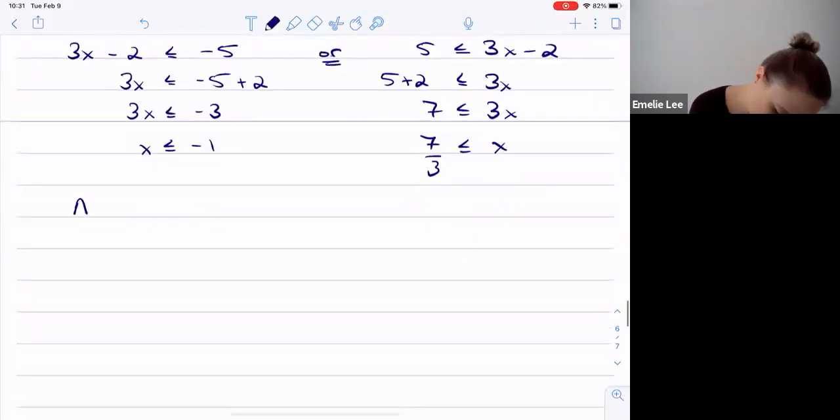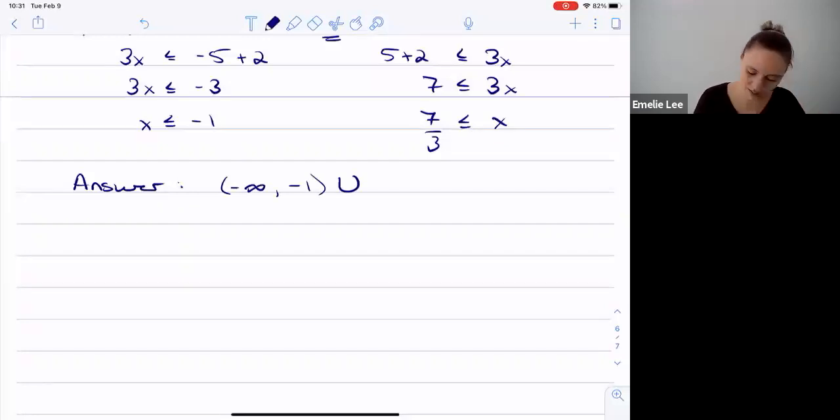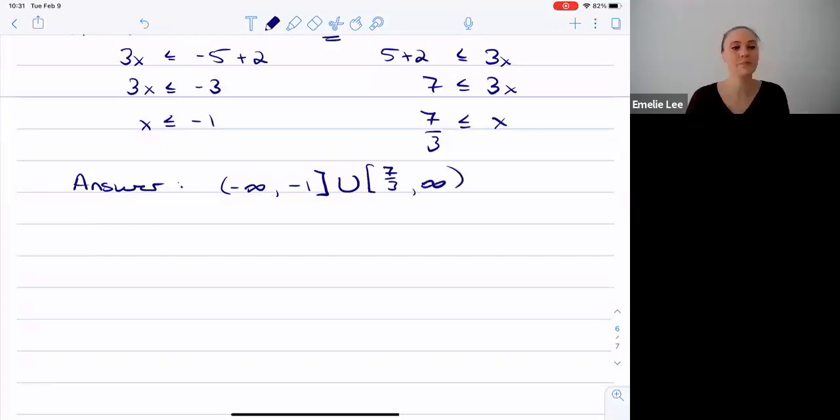But at the end of the day, your interval notation answer should be from negative infinity to negative 1, and then pick right back up at, oh, and it's including those endpoints, 7 over 3 to infinity. Nice. That's the end of inequalities.